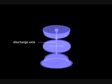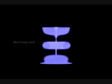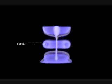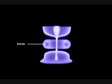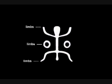The rock art images are explained as sheets of intense electric current in the evolution of a plasma discharge. The central column you see in this stylized representation is the axis of the discharge. Wrapped around the axis is a torus or donut-like tubular sheet of charged particles. The observer sees through the transparent formation, champagne glass above, squashed bell shape below, so the plasma density is greatest at the limbs. Drawn in 2 dimensions, the formation matches the stick man carved globally on stone by the thousands.